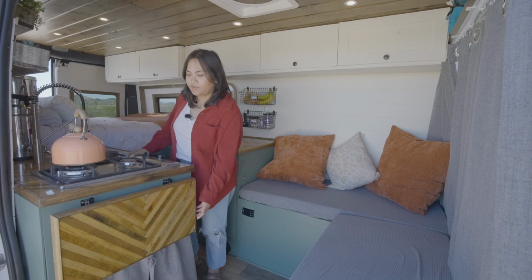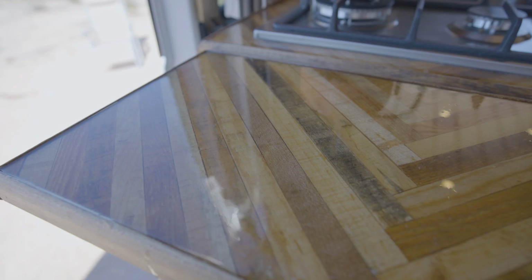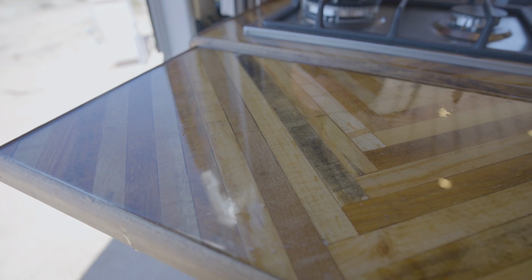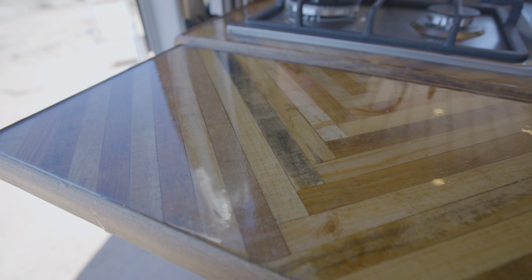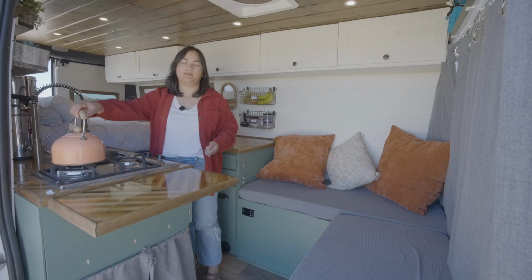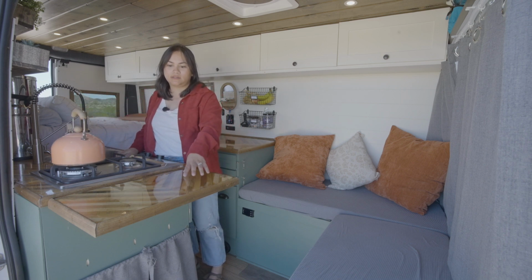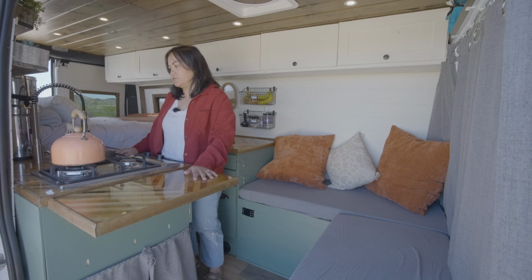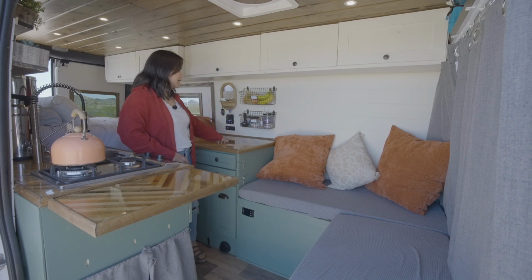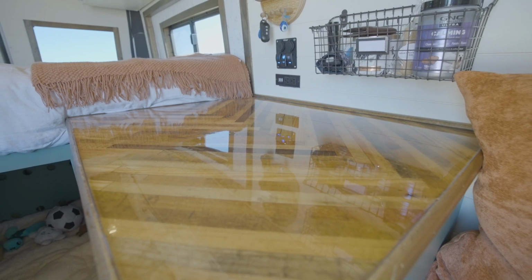And then we also have this portion here that lifts up, and this is our extra countertop. So we use this every single day. We absolutely love this portion of our kitchen. So with the sink here and the stove, it's really nice when we make our coffee, just fill up the water, put it right on. And then this also acts as a nice bit of countertop here as well. And then we also have this whole side, which we use for chopping and that sort of thing, prepping any of our meals as well. So it kind of works together that way.